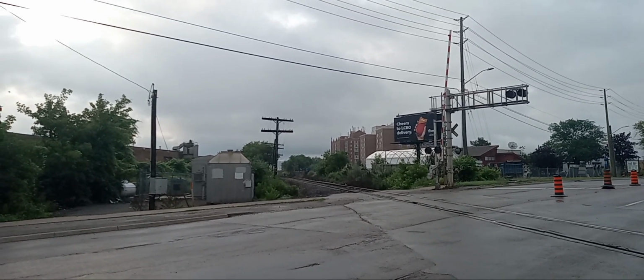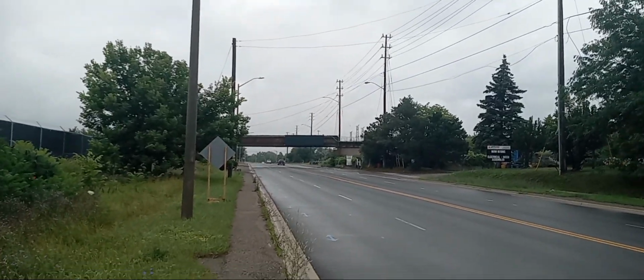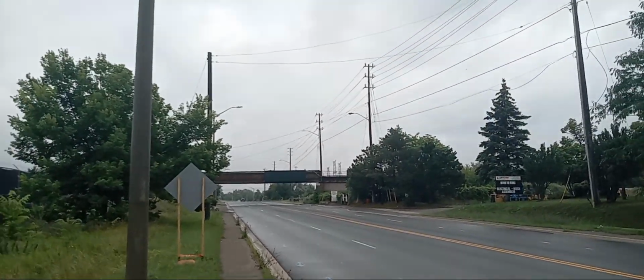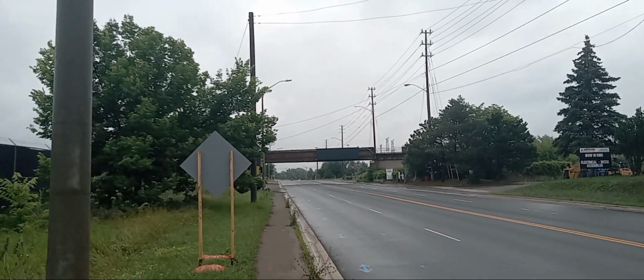Alright, here comes the next train scene. Roll it. Alright, we got a CN eastbound intermodal train coming down the line. The time is 8:19 a.m.